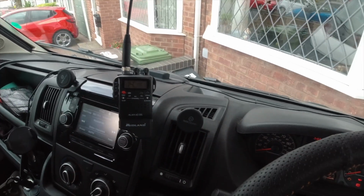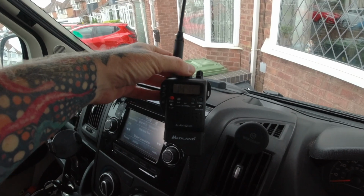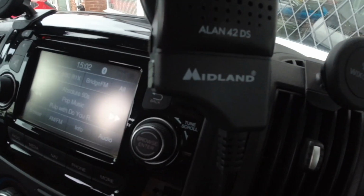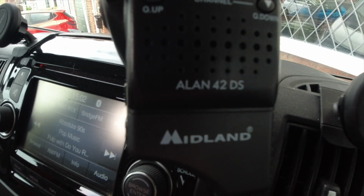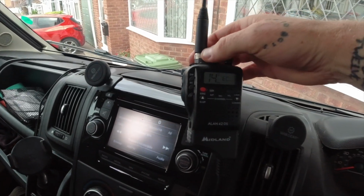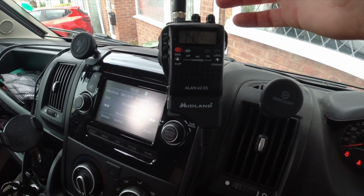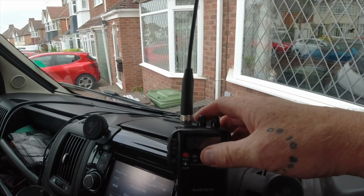So other little things that we've got ready for Europe, and I know that everybody else I'm in convoy with has these as well. So this is a handheld CB. It's the Midland Alan 42 DS. Every van I'm going in convoy with has one of these, so we'll be able to keep in touch. So that's one thing we've done.